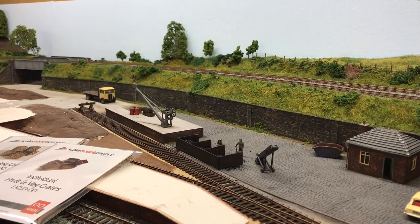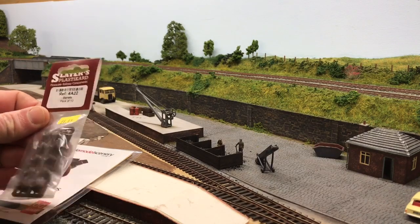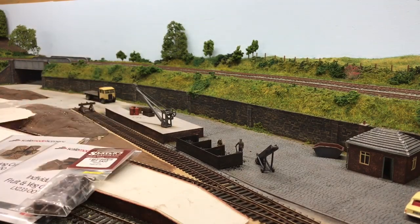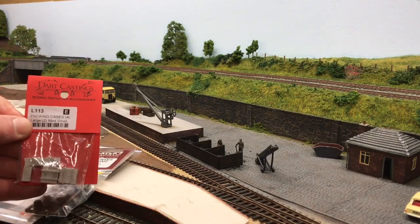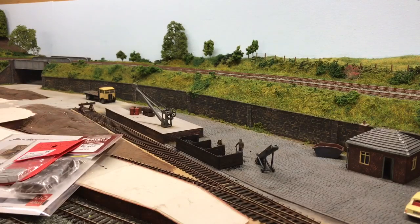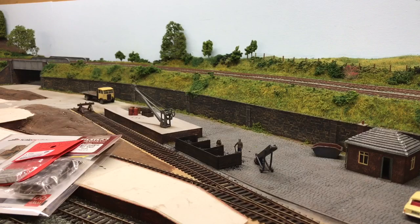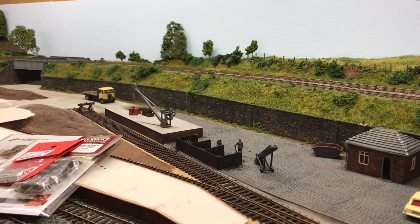Also, when at Worley I picked up some barrels, Slater's plastic card barrels, and from Dark Castings I have a couple packing cases as well. So all those still need to get painted and weathered up, and then we can start scattering them around that platform. You'll see in the distance there I have one of the buffer stops installed.